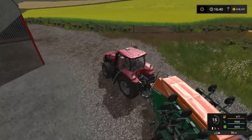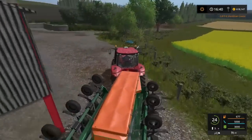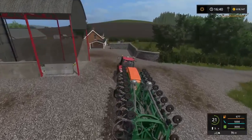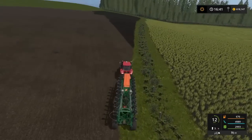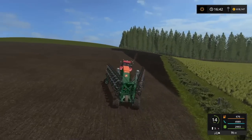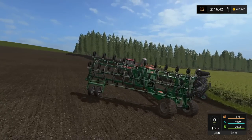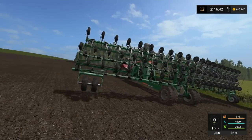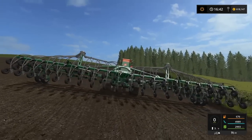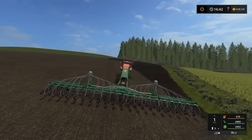So the first job before I set off doing anything is going to be to finish off field 31, that tiny little bit up in the corner. So let's give this a bit of a workout, shall we? You can see why it's called the Condor.